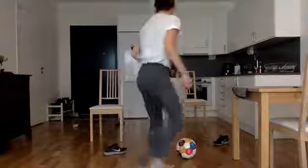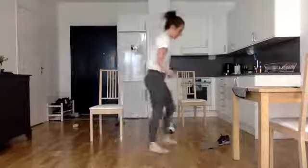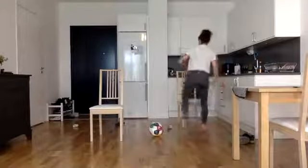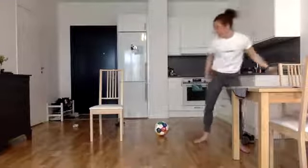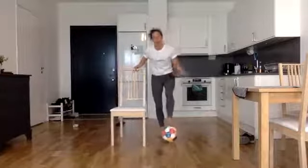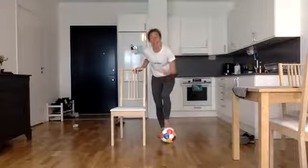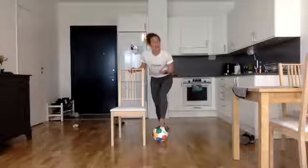Okay, next phase. So we're going to take the chair. I'm going to watch out with some of my other obstacles here, so I'm going to put them to the side for now. I'm going to put away one of my chairs. Some of these we've done before. So the first one, I'm going to tunnel, as they say in Swedish, with the chair inside my foot. So I'm coming inside. Let's go for 30 seconds and see how many you can get.